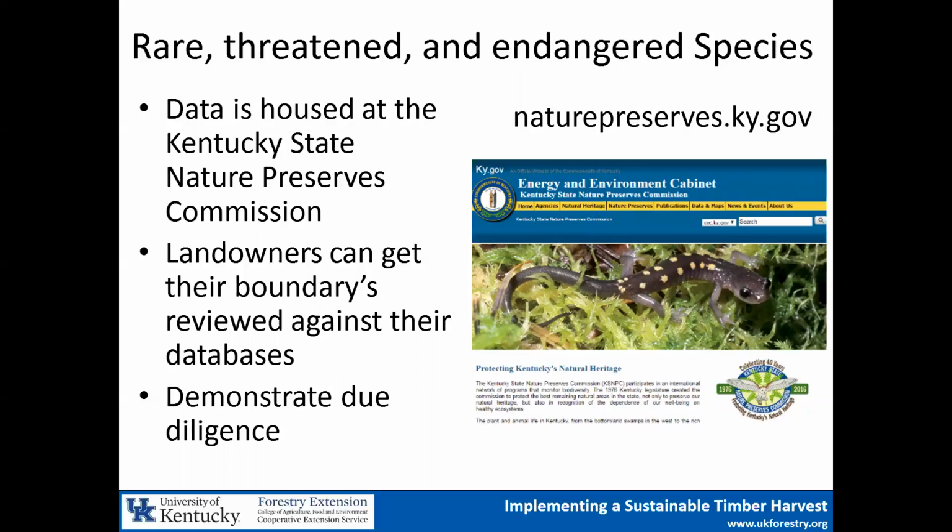Landowners can send their boundaries to the commission to review against their databases, to see what's in their databases, what has been found in their woods in the past, as well as what's been found on neighboring properties. Although this may not rise to the level of having someone come physically look at your property.